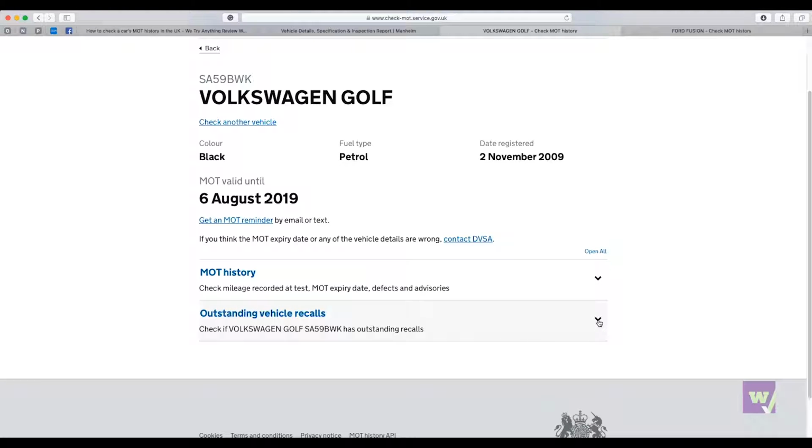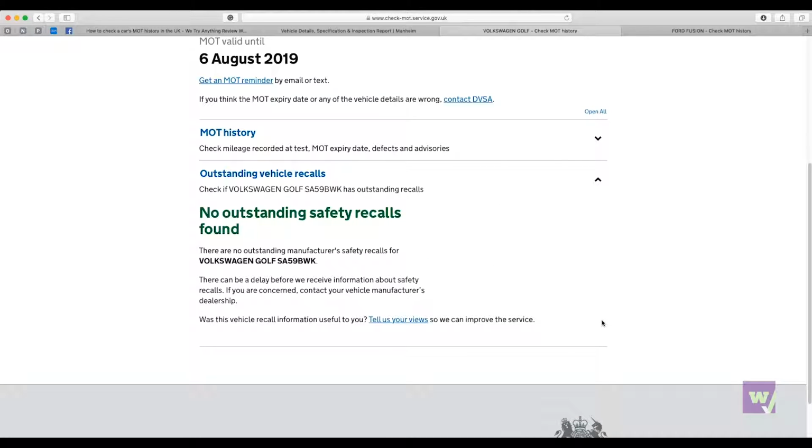So what you can have a look at as well is outstanding vehicle recalls. If you've got a car and you're not sure if it's got any safety recalls that are required, it is one point of just checking to see if there's anything outstanding on your car to get checked. I'm not saying it's better than, say, VW's system for checking for recalls, but it's definitely a quick point of entry where you can just have a quick look, see what's going on.